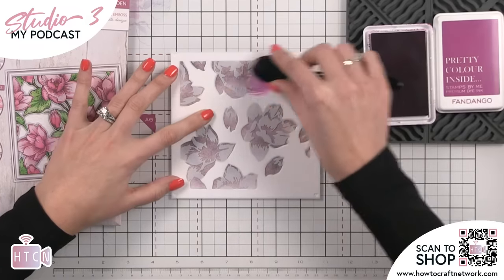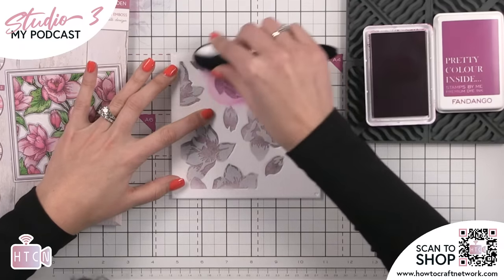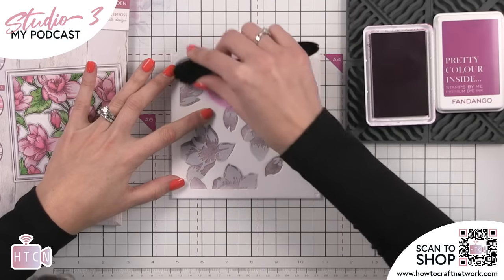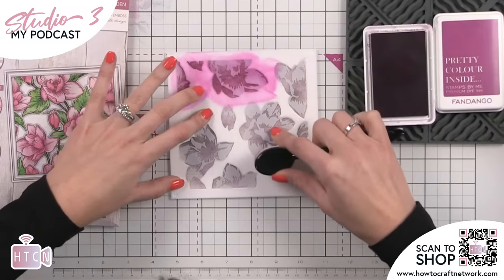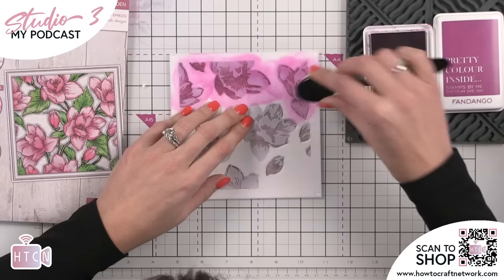Isn't it wonderful? So I'm going now with this lovely Fandango, just on top. So just holding it in place. Now you can tape them down, use your magnets, whatever you want to do.